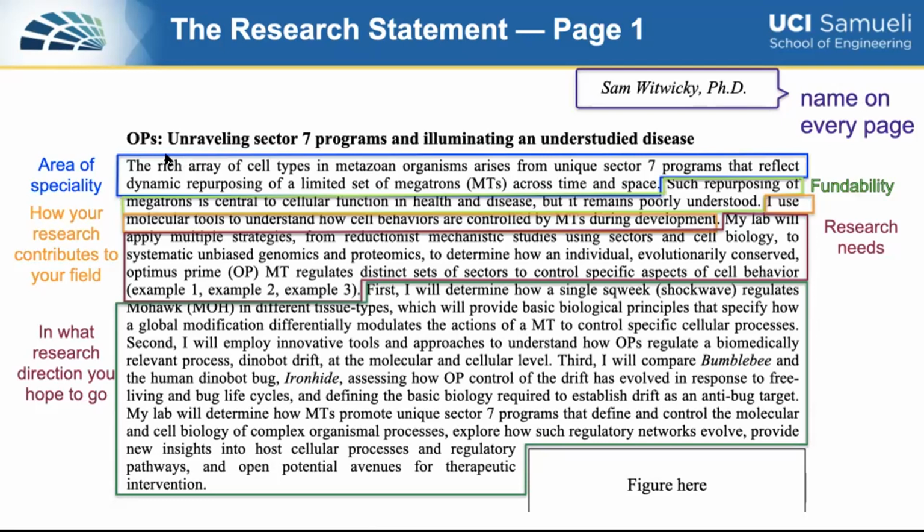You want this area here, it helps focus them in. What is your area of specialty? That's what this first sentence is opening in. And you want your titles to reflect what you're talking about as well. "Such repurposing of megatrons is central to cellular function in health and disease, but remains poorly understood." So there is a research question there. And if it's poorly understood, that gives them an idea of your fundability, and an idea of where you can take this.